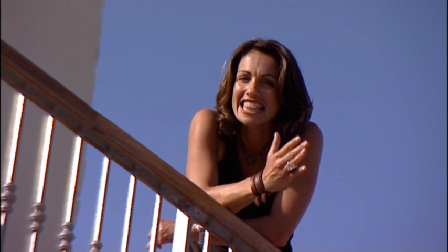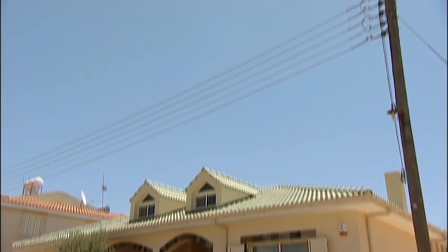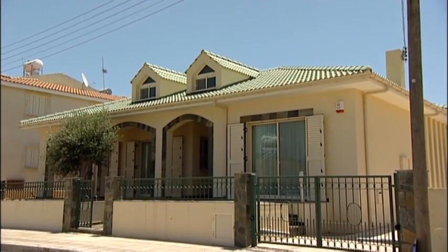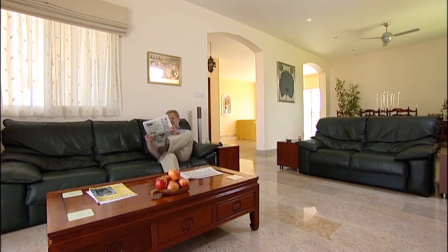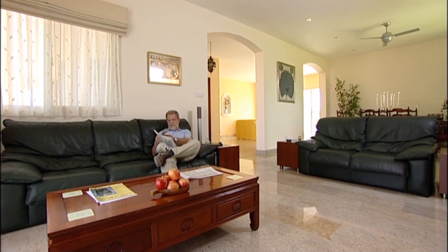We've seen what's on offer if you're prepared to buy property off the peg. But what if you want to go down the custom-built route? This is more unusual for the foreign buyer, but it's not impossible. This house is a one-off. Its owner is British-born Nigel Howarth. He and his wife Pat had the house built to their exact specifications and moved in 2004.